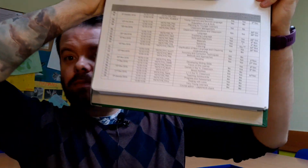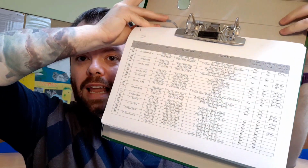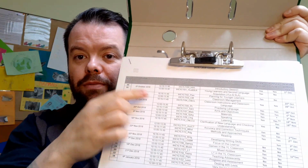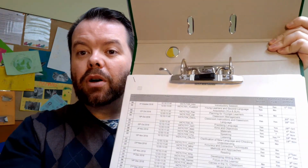So here are all the different parts of the course, all the different lectures that we attended and workshops. So you can see all the different topics that we did going down here, and for most of them there was some sort of a task associated. So basically you had to do a number of portfolio tasks, almost one for every topic that you covered.